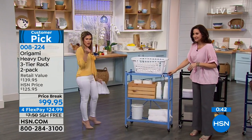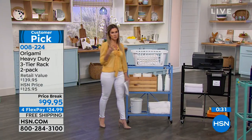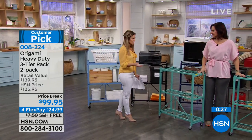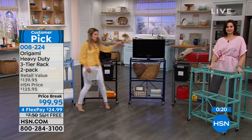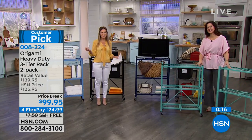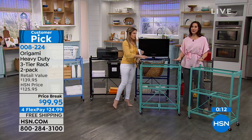I want to highlight that the red and the fuchsia are in final and last quantities. So if that's your accent color in your house, take advantage of a huge customer pick item that we have on sale today, on four flexible payments and free shipping and handling. So added savings, added convenience. Whether you use them for gardening outside, your garage tools, your entertainment center, your office, your nursery, your laundry room, wherever you want it, Origami is going to carry that 750 pounds per unit.